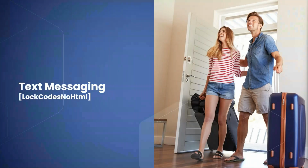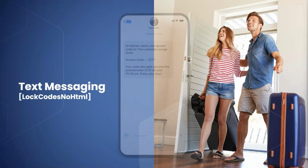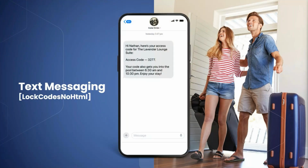And speaking of texts, that's also a great option if you do use ResNexus text messaging. So you could configure an automatic text message with the lock codes no HTML tag, and whenever you send it out to a guest, it'll automatically fill in that tag with that guest's specific code for their reservation. The benefit to this is that the guest is much more likely to find and view their text message than with an email.